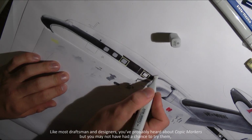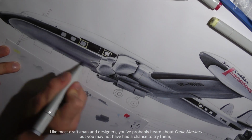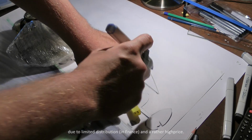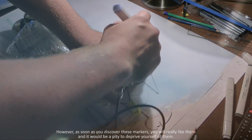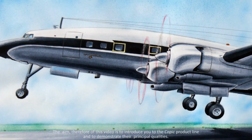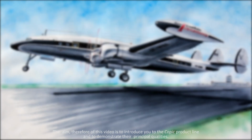Like most draftsmen and designers, you have probably heard about Copic markers, but you may not have had a chance to try them, due to limited distribution in France and a rather high price. However, as soon as you discover these markers, you will really like them and it will be a pity to deprive yourself of them. The aim, therefore, of this video is to introduce you to the Copic product line and to demonstrate their principal qualities.